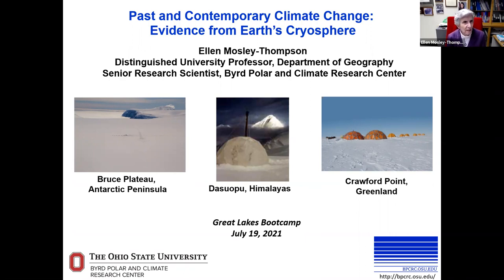The first slide here shows you three different places that our team has drilled ice cores. The Bruce Plateau, which is on the left, is in the Antarctic Peninsula, Dasapu Glacier in the middle from the Himalaya, and then on the right, the Crawford Point drilling site in Greenland.